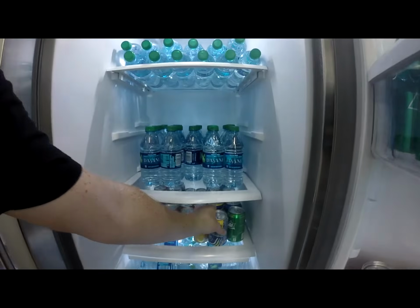We have the VIP lounge to ourselves, and got the fridge stocked full of drinks here, so I'm gonna go ahead and grab one. It's really hot out.